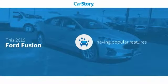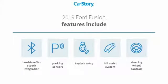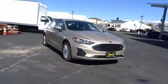Car Story research indicates this vehicle as having valuable features in high demand. Features also include keyless entry, parking sensors, steering wheel controls, hands-free Bluetooth integration, hill assist system. Take a ride in the 2019 Fusion.